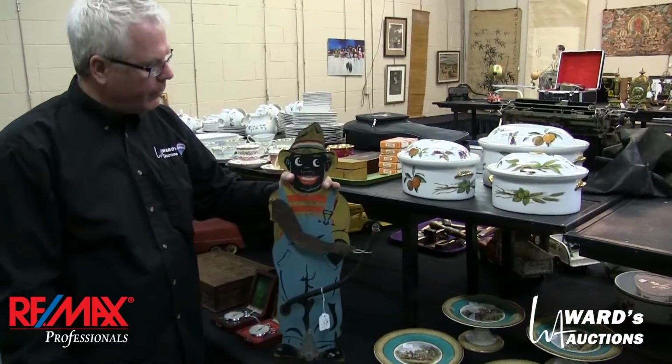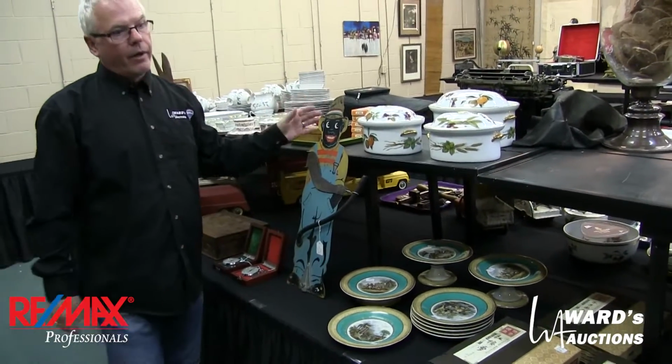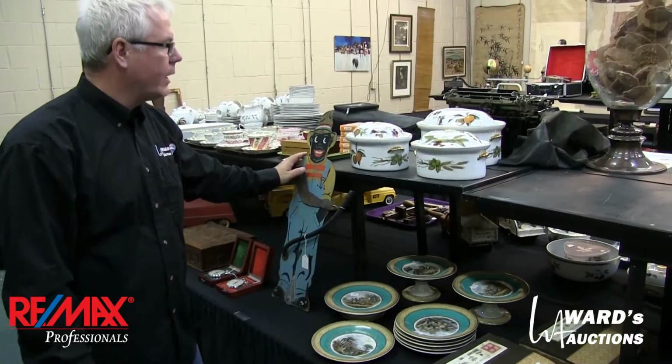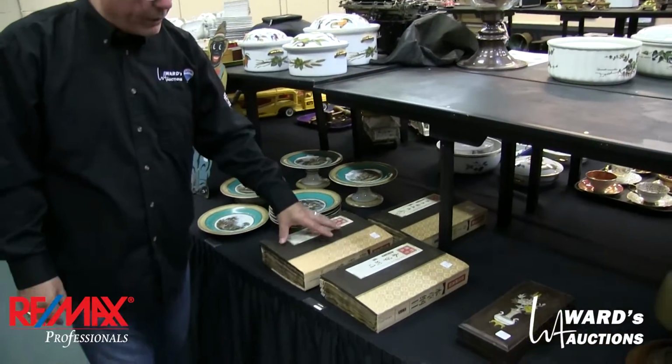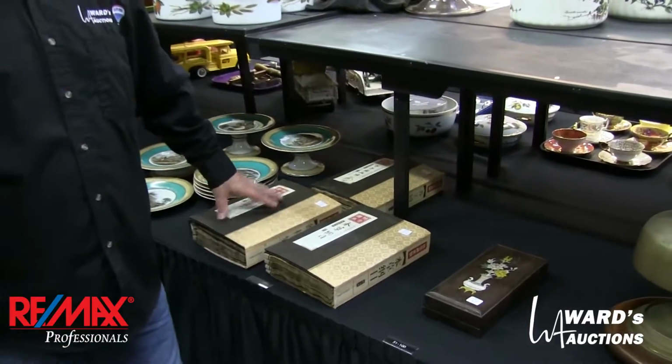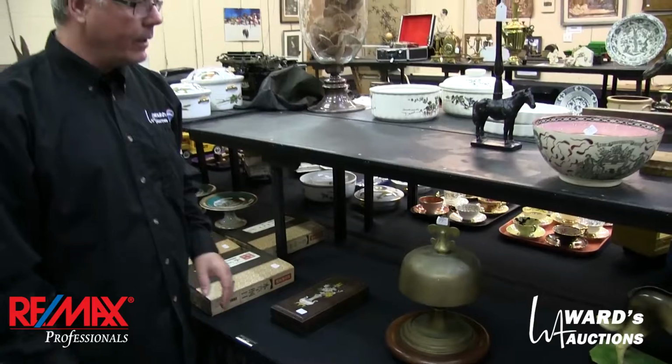Definitely not something that would be appropriate in today's retail market, but it is a part of American history. You can't discount that. More Evesham. These are a whole bunch of Oriental books. I haven't read them because I just forgot to learn how to read that language.